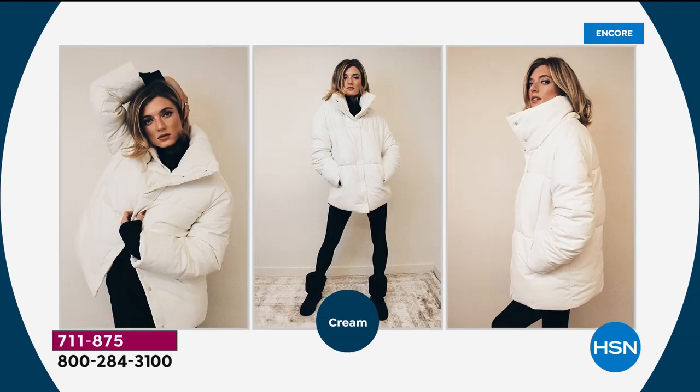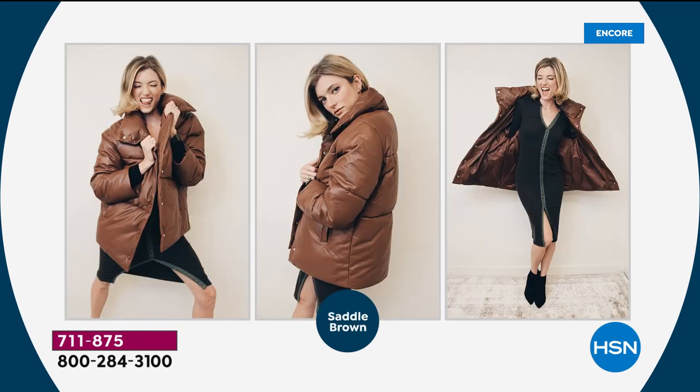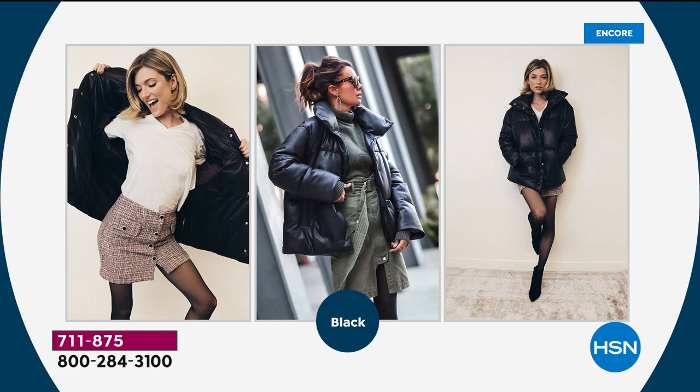Look at some of these styles, right? There's the cream that I'm wearing. I love it. Pair it back with black. Oh my gosh, it looks so fresh. And it's really, I think, so invigorating to be able to wear cream, especially in the winter. The saddle brown. Again, she's wearing a dress and a pair of booties, but look at how rich this is. I mean, although it's a faux leather, a vegan leather, it looks like the real thing. It's so soft.